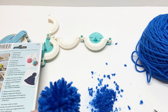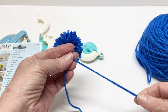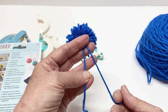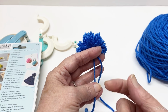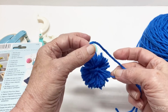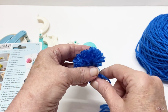And let me move this out of the way real quick. To attach this to a hat, what I do is I take my crochet hook and I put it inside the hat, at the very tip of the hat, and I grab one strand and I pull it through. Then on the other side of the tip of the hat, I take my crochet hook and grab the other one, and then I turn the hat inside out, and I literally tie a double knot on the inside, and then I cut my strands. Now that's how I attach these to my hats.